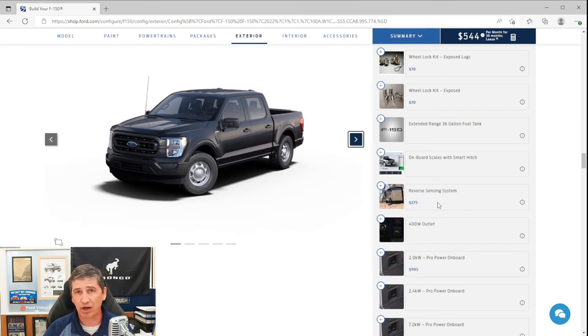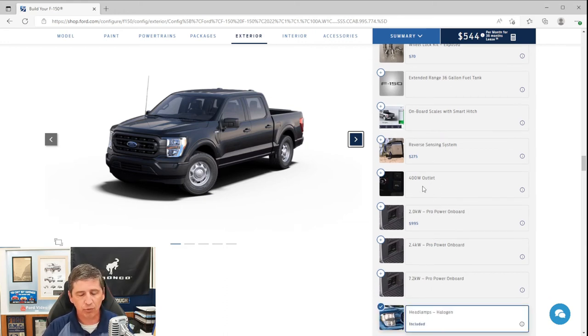Reverse sensing, standard equipment. Not sure why it's listed in here, because last year, well, I know why. '22, it was not included. '23, it's now standard equipment on your vehicle, so keep that in mind. 400 watt outlet is optional. You can get that onboard, 400 watt outlet, with the 40-20-40 bench seat, it says. So keep that in mind.